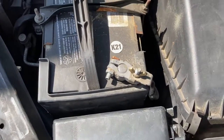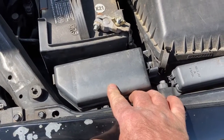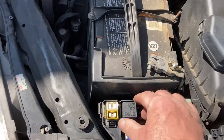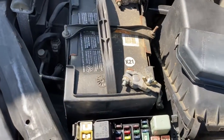In this fuse box here, I wanted to check the fuse and the relay, and that's what I found. When I opened this up, this relay was sitting loose like that.